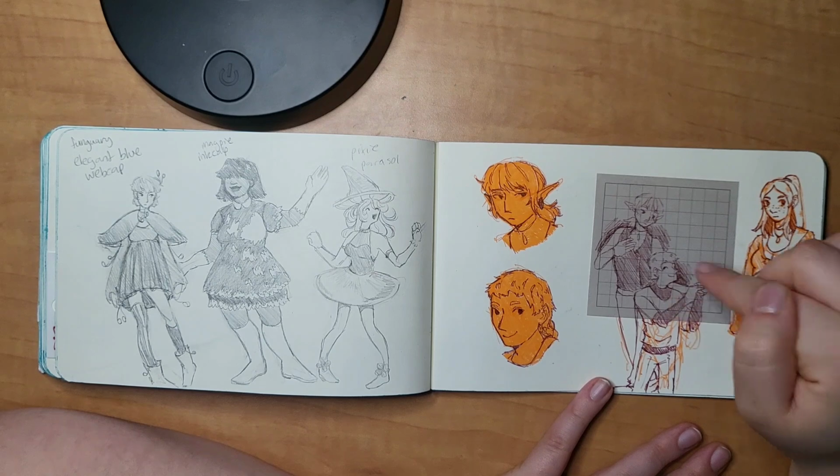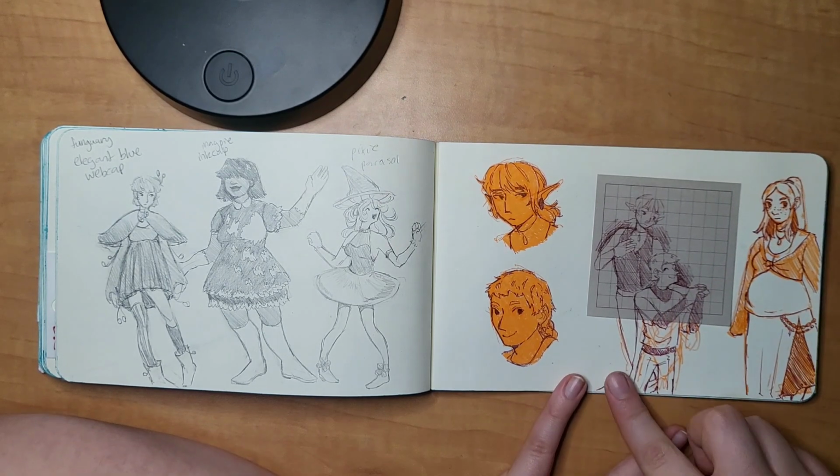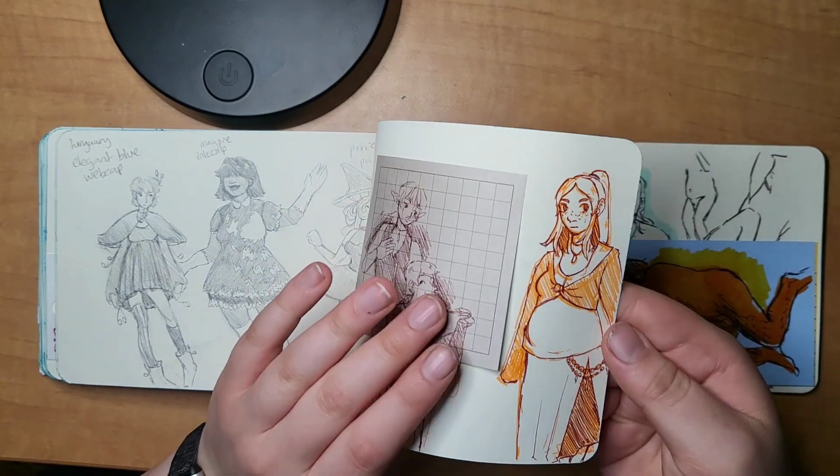And then that's more Amaris and Tava. Tava is not that short. He's kneeling in that. You can't really tell, but... And then that's Tava's mom. That's what she looks like. Very cute. I love her.